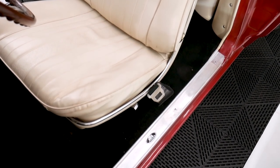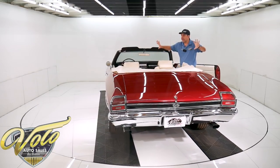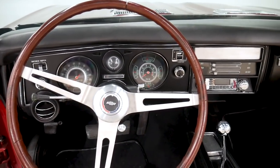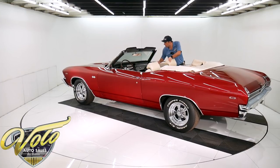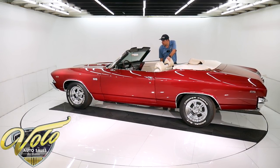The dash, we did spend some money on the dash. It was kind of beat up, so that whole instrument panel is new with all the chrome. The power top switch is new, the lighter is new, and the gauge cluster has a factory tach with the gauges. That's new, the dash pad's new, the mirror is new. We just did all that right here, so it's all working and nice.